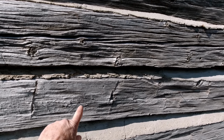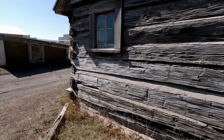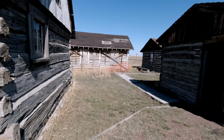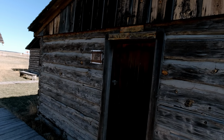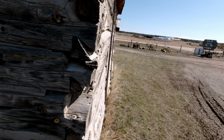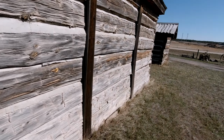And these logs are hand hewn. You can tell that by these cut marks. These were actually squared up with a special axe called a broad axe. But that's how they squared up those logs. That's the Klingon cabin. This one was the Hawken cabin, the name of the families that originally owned these. And this one is different again.